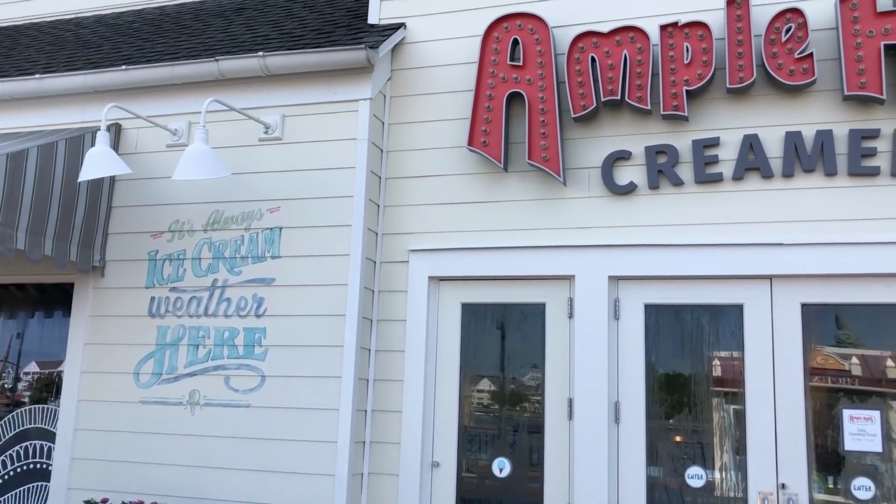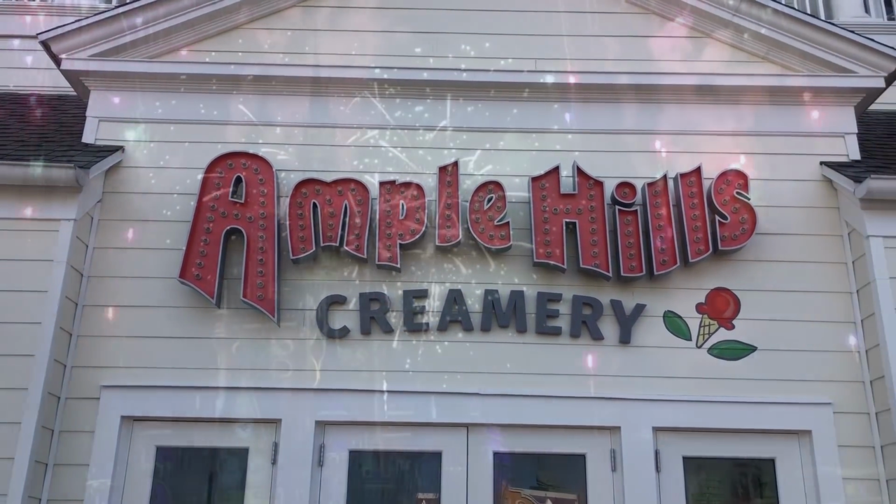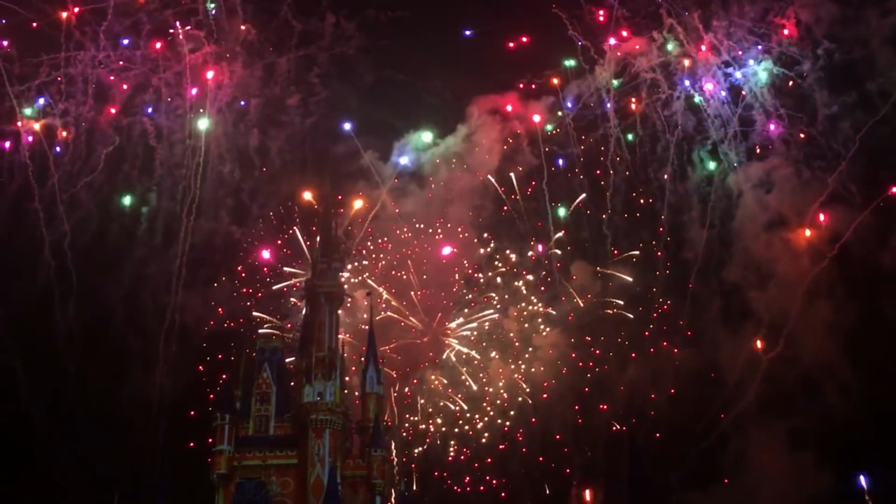Another one, if you purchase the Ample Hills Creamery Milkshake of the Day, you'll save $1 off the original price. And if you're closing out the Magic Kingdom, if you're a night owl, stay late and watch for discounted treats.